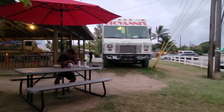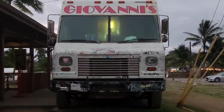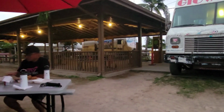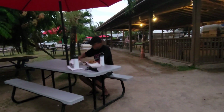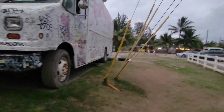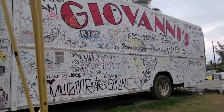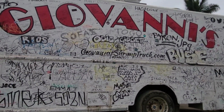This is Giovanni's shrimp truck here in the North Shore. Hubby is busy eating. People are almost out. He was just craving for some papaya salad and some chicken. But right now, let me show you what the truck looks like. Right there, this is famous for their shrimp scampi and other shrimp.